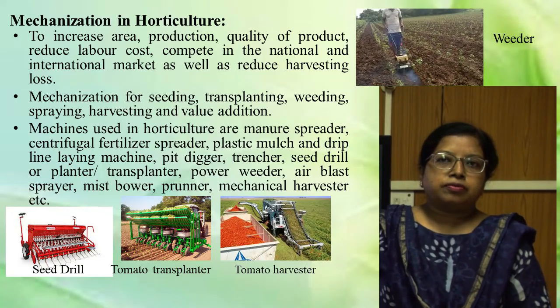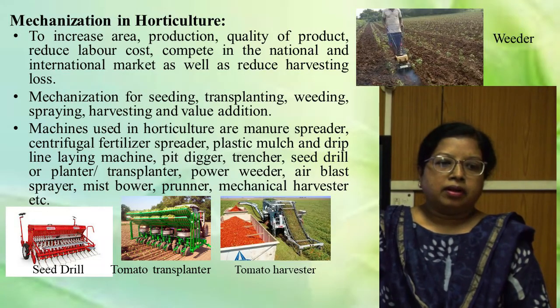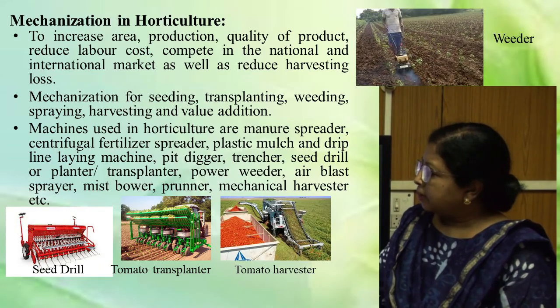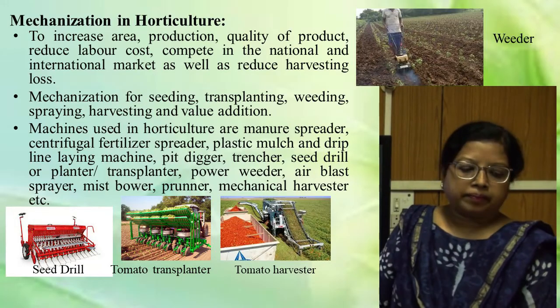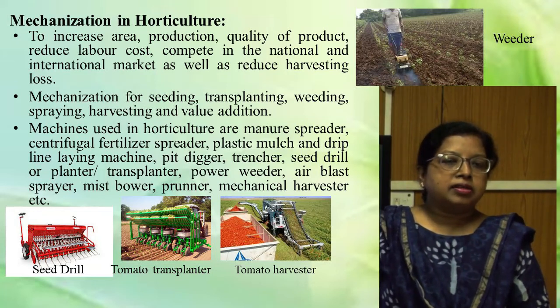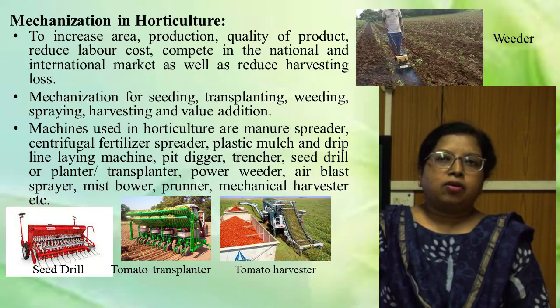Machines used for mechanization are manure spreaders, centrifugal fertilizer spreaders, plastic mulch and drip line laying machines, pit diggers, mist blowers, pruners, mechanical harvesters, etc. These are pictures of some machines used for seed sowing, transplanting, weeding, harvesting, etc. So high-tech horticulture is a comprehensive and holistic approach, and integration of all these technologies may promote sustainable horticulture.